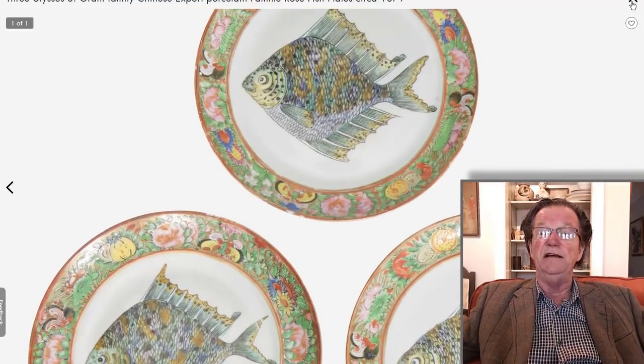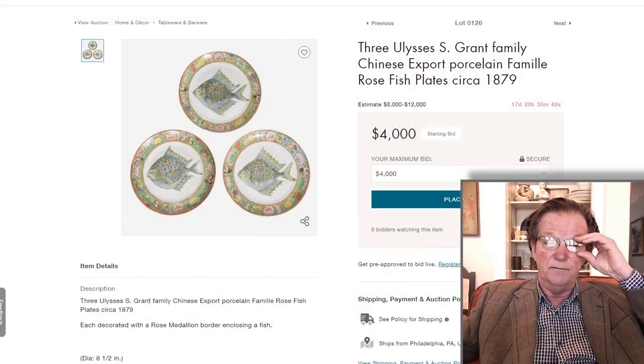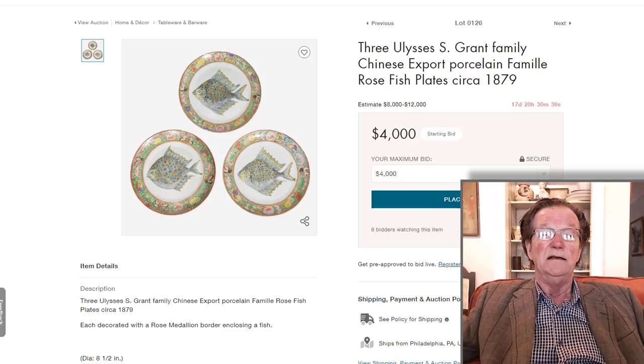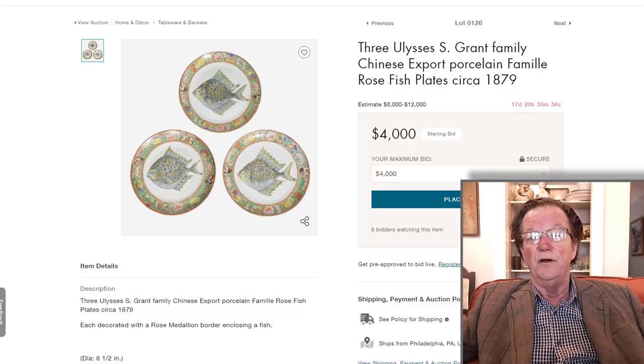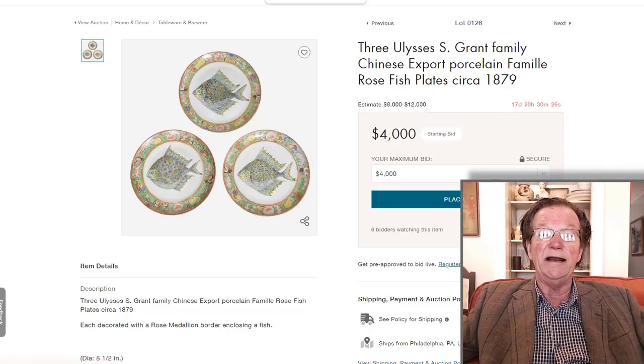The estimate is $8,000 to $12,000 for the three of them. So they must have something indicating that these came from the family, because without that Ulysses Grant attribution, they're worth about $400 or $500 a piece, somewhere around there. So it would seem they have some information. So find out about it. Check it out.